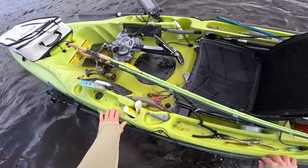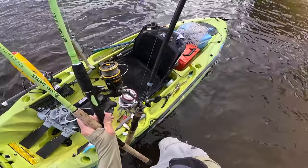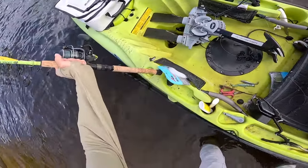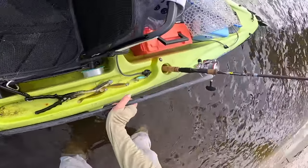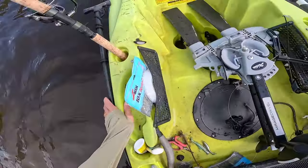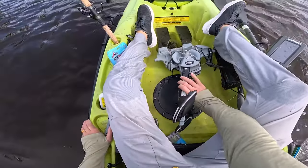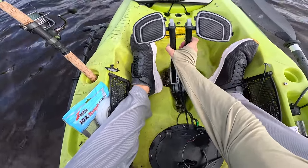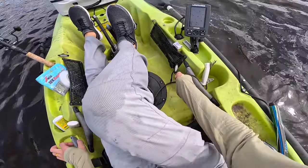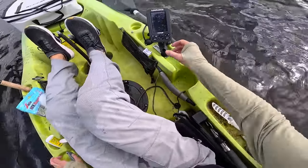All right, well, I haven't fished in this area for like 3 weeks, so my guess is as good as your guess is how well we're gonna do. But that's fishing. We're gonna go figure out something. All right, let's hop in. Ooh, the seat's a little wet because we had some rain last night. That there so I don't get cut.